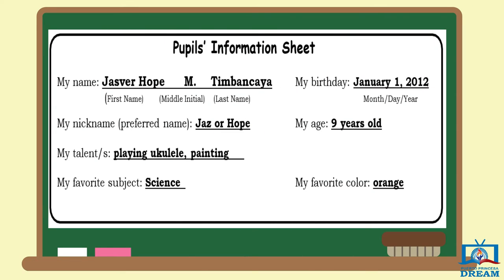Here is another example of a school information sheet used by a teacher advisor in his or her class. Pupil's information sheet. His first name is Jasper Ho. The middle initial is M and the last name is Timbangkaya. His birthday, the month is January. The day is 1 and the year is 2012. His nickname or preferred name is Jazz or Ho.